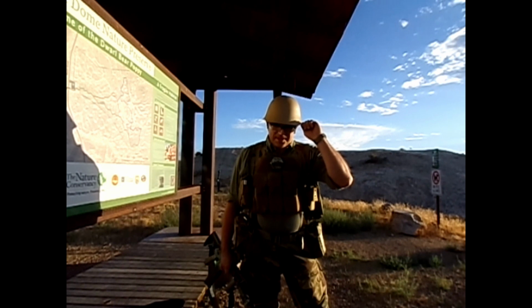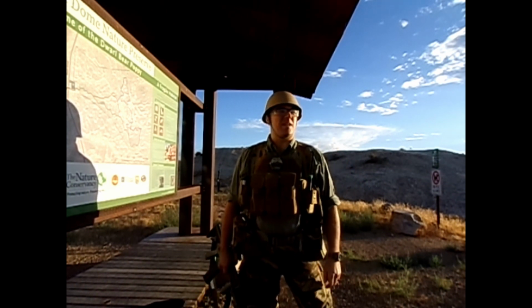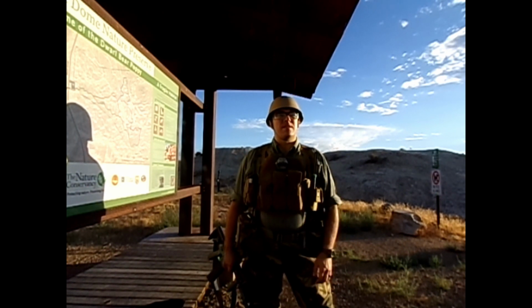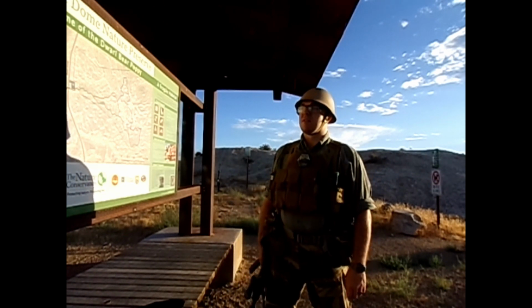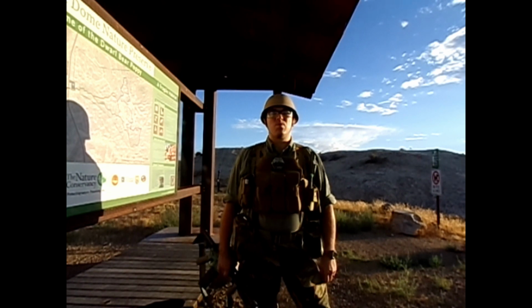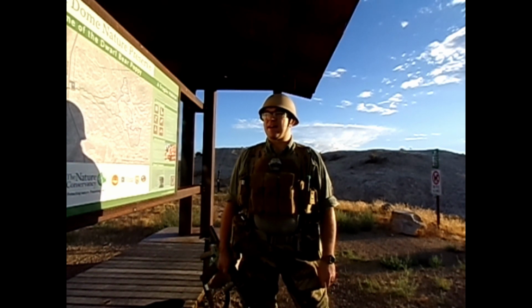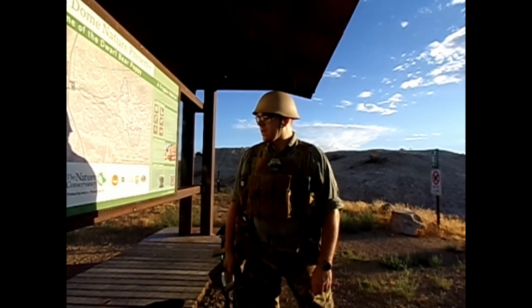I know this looks chintzy. It is an actual steel helmet, Serbian surplus. And yeah, when I actually have $300 or $400 to shell out for a modern helmet, I will. But I don't own NODs yet, so there's no real reason to own a helmet that I have nothing to mount to. That's my logic, anyways.